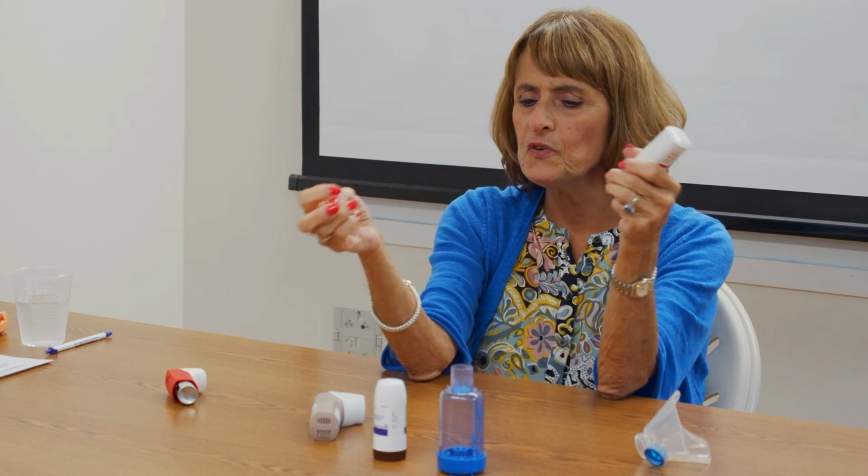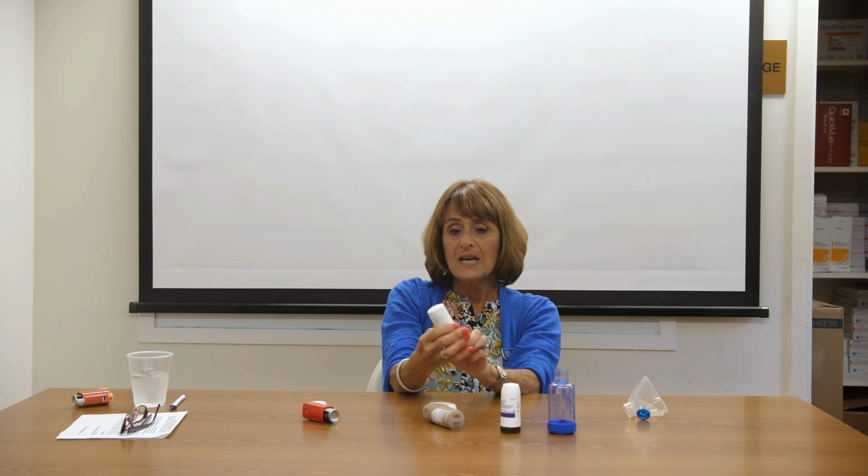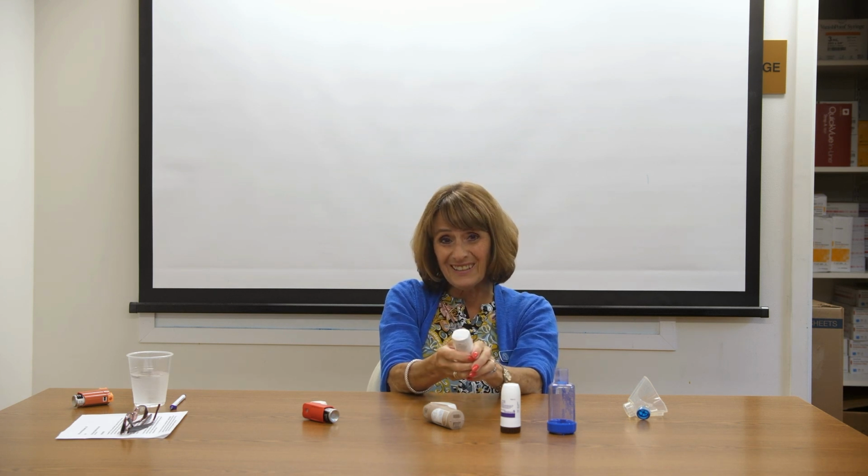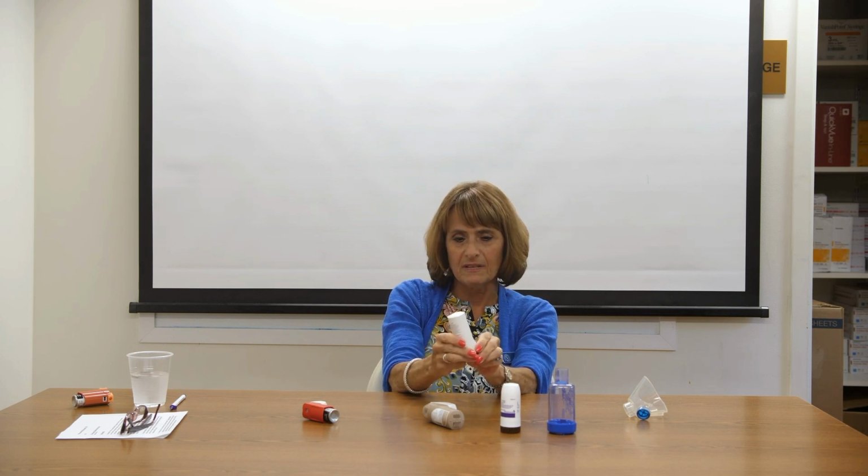So these are some newer inhalers, you know, the dry powder ones, and they work, which is great because you don't have to shake them or prime them. But they're breath actuated, so you have to make sure that your child can take that deep breath in to get the medication in their lungs.